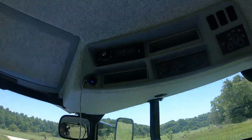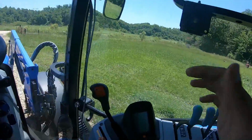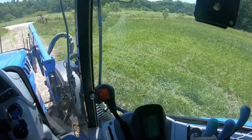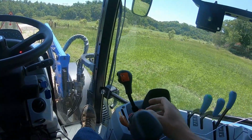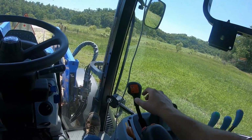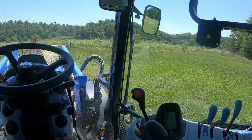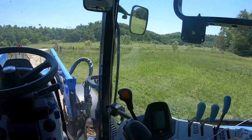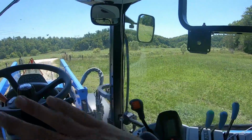Awesome cab. Good sound system. Great lights, I know that for a fact. I like the transmission, so it's a semi-power shift, like I said before. It's got a low range and a high range, and it's got a road gear as well. And to get into road gear, I clutch when I'm in 12, and then just hit up one, that'll get me to 13. So it's got 3 ranges. It's a nice power reverser here, or a shuttle shifter.